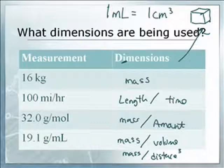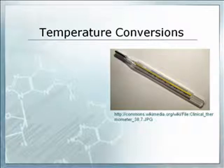Mr. Bergman is making his computer beep. All right. Temperature. We saw the temperature in the thermometer. I love that word. Isn't it great? Thermometer.